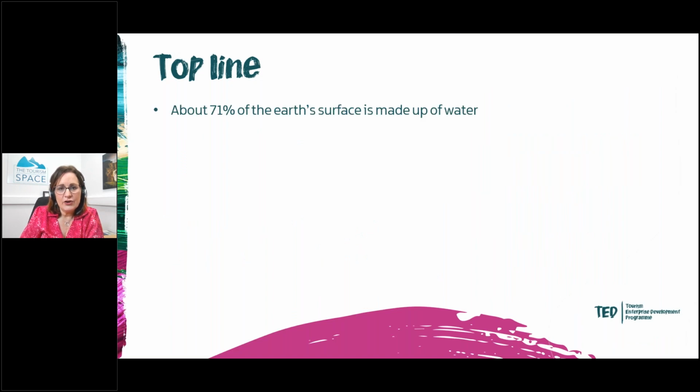Top line figures for Northern Ireland, just to give us some background. Water is what they call the ultimate renewable resource. The amount of water on Earth is finite. It always stays the same, but it is continuously recycling itself, moving between various forms like gas, liquid and ice, and different parts of the Earth. It's constantly moving, but it does that slowly. So while there's no danger of the Earth running out of water, on local levels we can have, and we see that, serious issues around water.